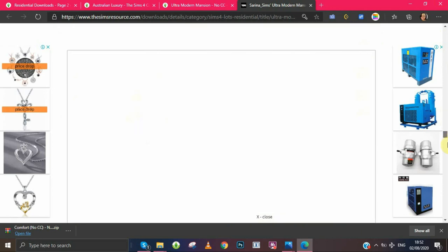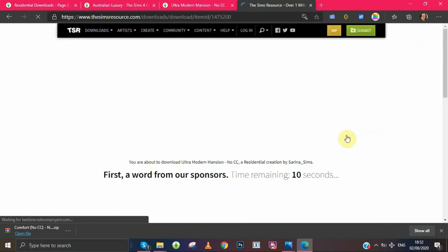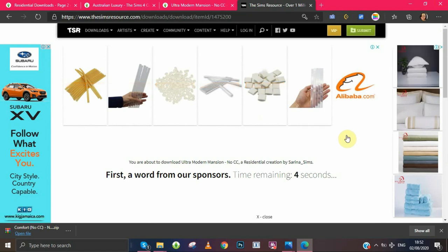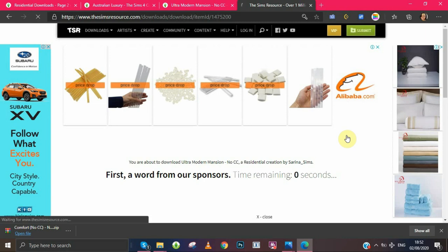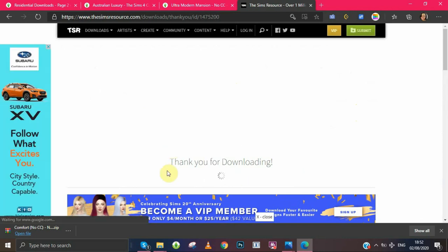That I absolutely adore. It's so cute. Anyways, download. I'll show you guys how it looks in game, although it's practically going to be the same thing. If we're going to be honest, we all know it's going to look the same way. Yeah, anyway, so it's downloading.